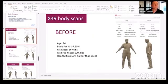What was so interesting about the body scans that we did in the study with people using X49 is that we did not put them on any type of special diet. Now, Emily, as you know, Lifewave never recommends a patch without the foundation, right? We definitely recommend that people get proper diet, proper exercise, proper rest, hydration, supplement where necessary.